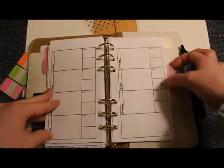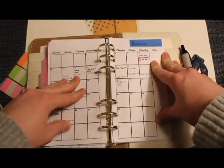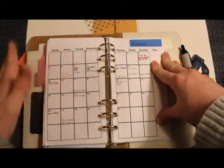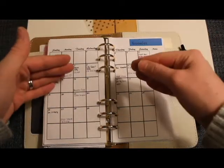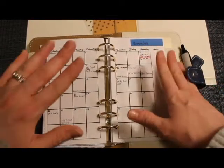So then we have my next section, which is my work section. I am a reporter for my local paper in addition to being a student. So this is where I keep kind of my editorial calendar, what deadlines I have, what events are going on that I may or may not go to.